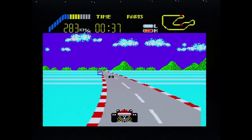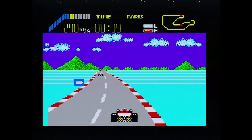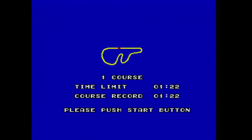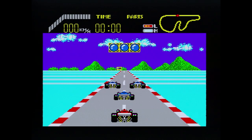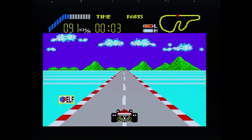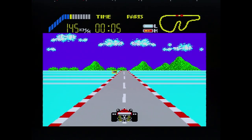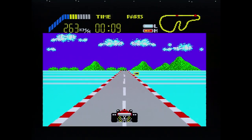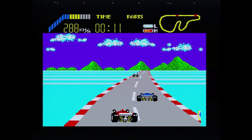The first race opens with a display that gives you two pieces of information. One, the world record time for the course, and two, the time that you need to beat in order to qualify for the second race. These numbers are the same. World Grand Prix establishes its expectations right here. If you want to progress, you'd better be the literal best damn racer in the world.